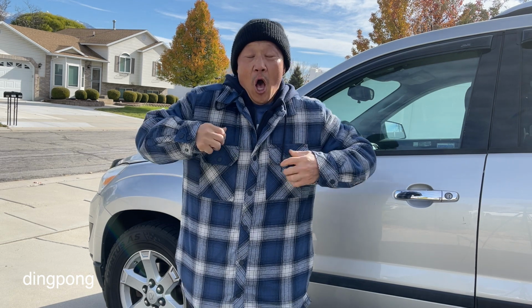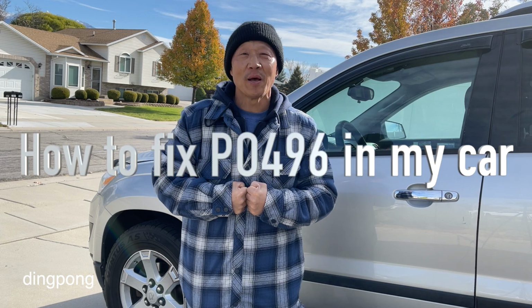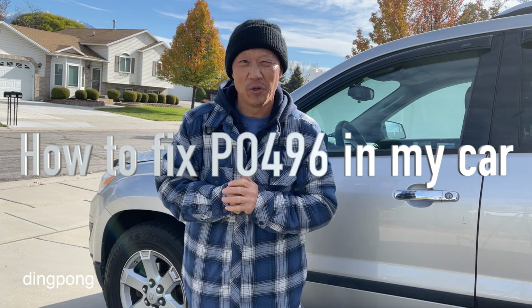And so I'm going through my head, would it be too expensive? Can I be able to do it or not? So I just decided it's a little part, and I decided to go ahead and do it. So I'm going to show you guys step by step what I'm going to do to fix this problem so the check engine light will go away.